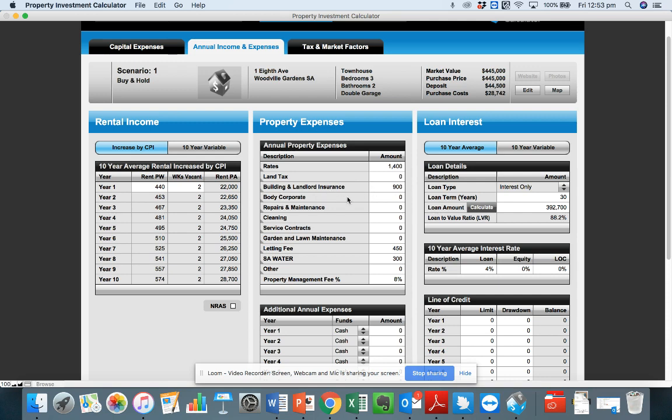Now, because these are community titled, there is no body corporate, and there's no strata fees or anything like that. There's no repairs or maintenance. There's no cleaning contracts or service contracts or garden and lawn maintenance. There will be a letting fee of 1 week's rent, and we're looking at SA water supply charges of $300 a year, and property management is approximately 8% per annum. 8% on all the money that's collected.